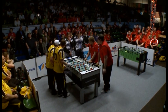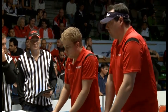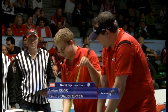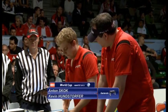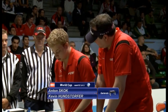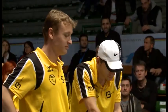There are 5 different types of sanctioned tables, and there you see the Austrian team. That's Kevin HUNDSTORFER, the young man, in the forward position. That's Anton SKOK at goal, representing Austria. Kevin HUNDSTORFER, certainly one of the big young stars, barely 20 years old in the world of table soccer. Anton SKOK, his partner, a veteran.